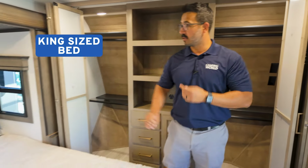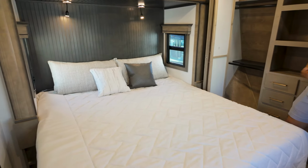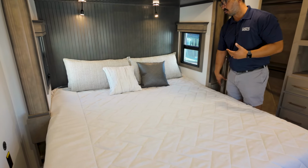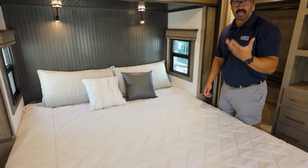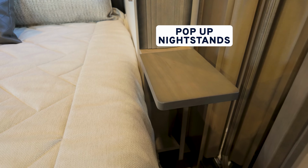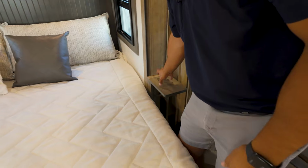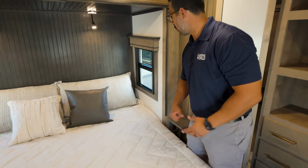Now, as for the bed, you'll notice this is, of course, the king bed. You can get an optional queen if you want. I know a lot of people, myself included, sometimes have a hard time being able to walk around, especially on the far side there, to be able to make the bed. So again, maybe you do want a queen, but standard is a king, which is opposite what we normally see. You will also see that you have these little pop-up nightstands. So if you want that, put a phone or something on there, you can. But again, in order to make it a little bit easier to make the bed, they fold down.